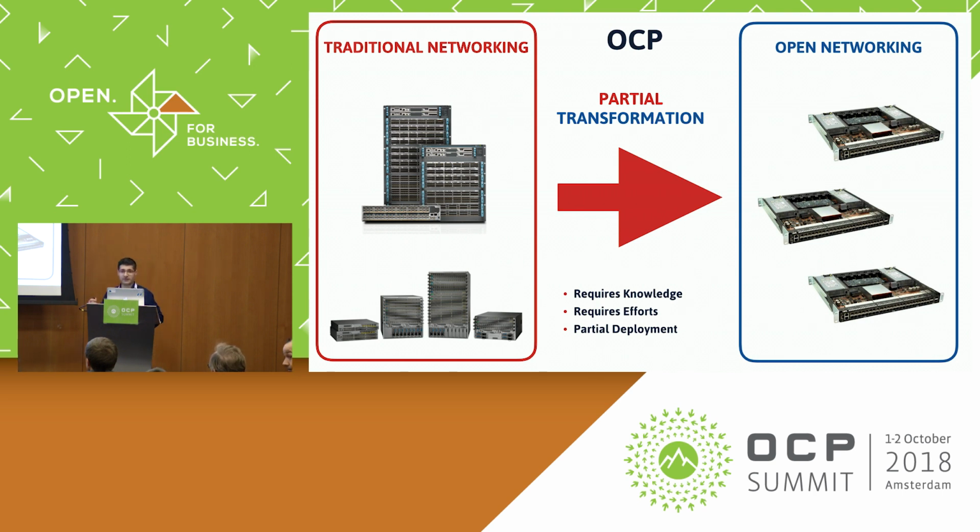But in many cases, companies end up in partial transformation because it's not that easy. It requires some knowledge, especially when we speak not about hyperscalers, but a little bit smaller companies. It requires a lot of knowledge and effort, and sometimes companies end up with partial deployment.